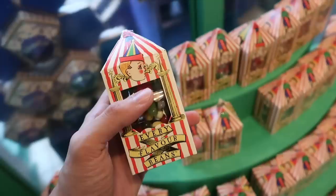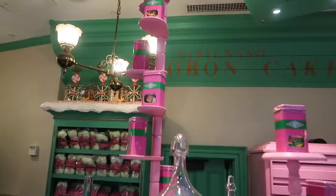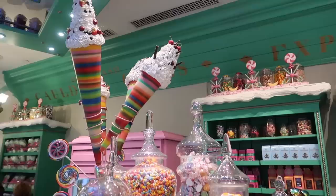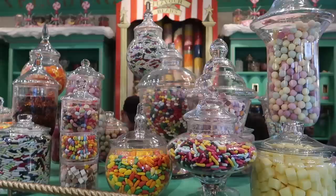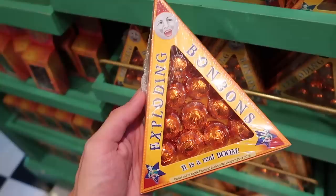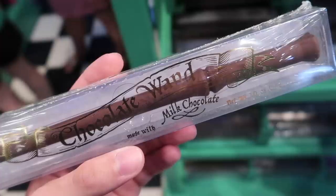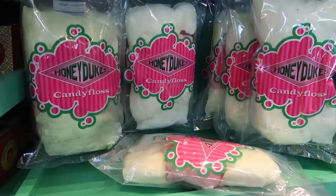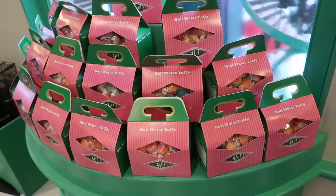$10.95 for the beans. Honeydukes lollipops. The small ones are $3.95, the larger $4.95. Fizzing Whizbees, $9.95. Pepper Imps, $6.95. This is very cool.